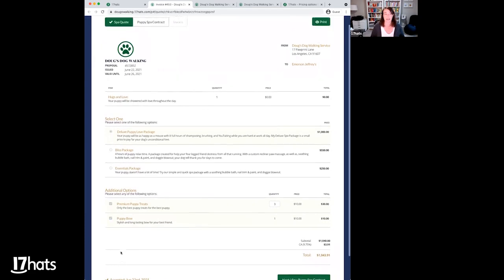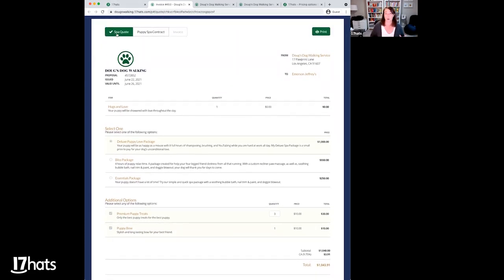The other cool thing is that we didn't just send a quote. In one email, we sent a quote, a contract, and an invoice. Doing this makes it so easy for your clients to work with you. And that is part of the goal of 17 Hats. 17 Hats is meant to make it really easy for people to work with you.